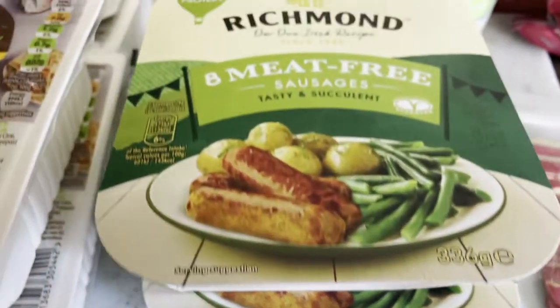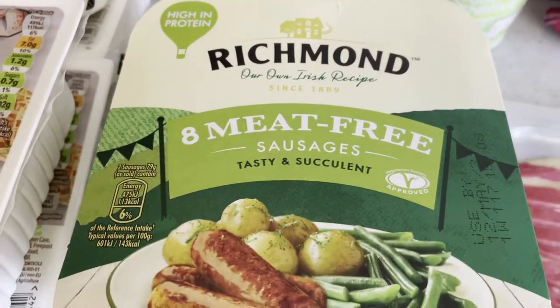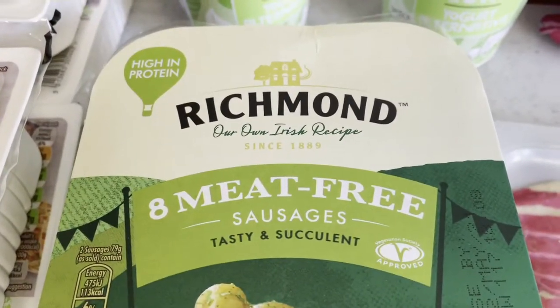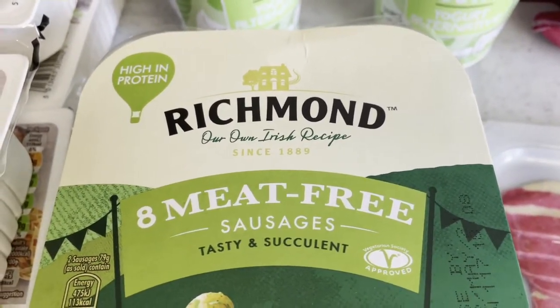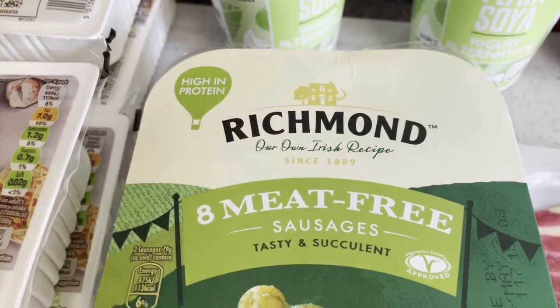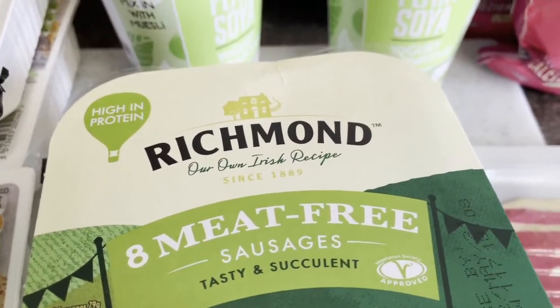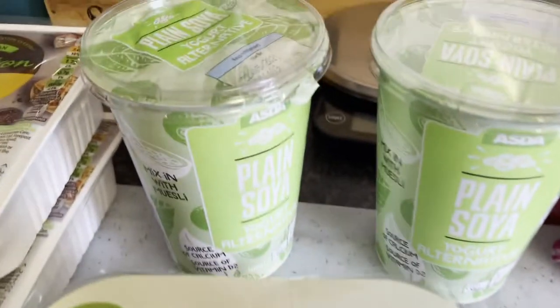These are the best meat-free sausages ever. If you've never tried them, I highly recommend you try them, even if you eat meat. Lots of people who eat meat are eating these and they're really very, very tasty. So I've got two packs of them because I've got a couple of recipes that I'm going to try out.